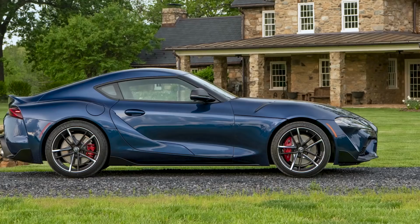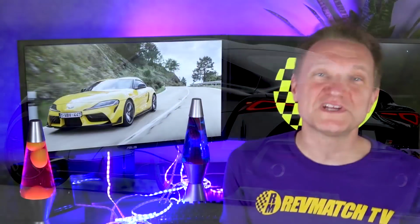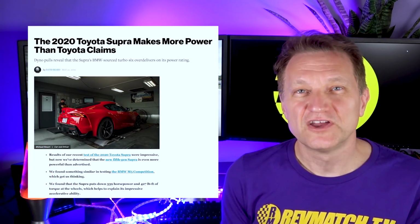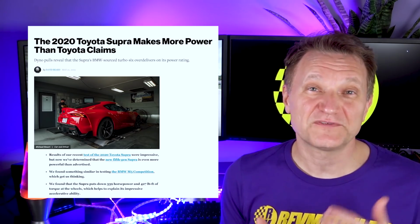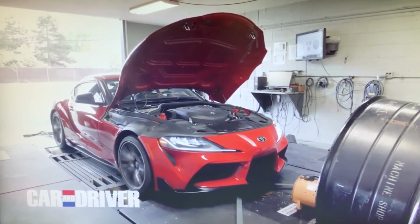I want to take a moment to address the fanboys, because apparently the Supra is a giant fail and it doesn't make enough power. So let's see what's actually going on with this car. Recently, Car and Driver, a journalist by the name of David Beard, took the Supra in for a dyno test. So we're going to look at those numbers and see how the Supra actually stacks up and how it compares against what Toyota promised us.